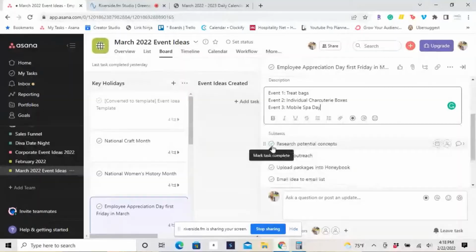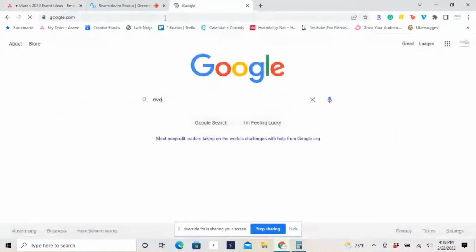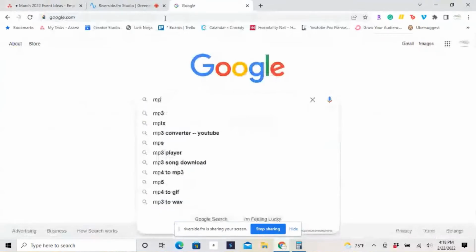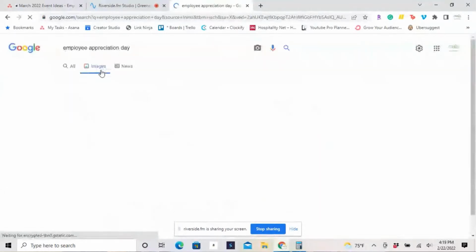So then what I would do for the third step is, once I go through each one of these ideas, I write out my 3 events. The third step that I would then do is I'll start to research my potential concepts. So I will typically go onto something like Google, and I will search employee appreciation gifts, just so you can see. So Employee Appreciation Day is this. Then I would do images.